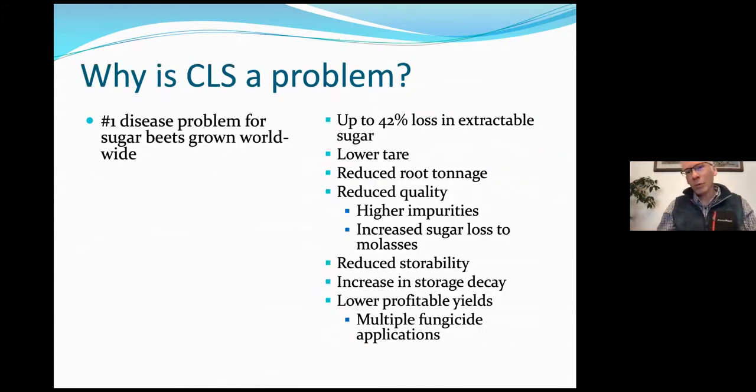Some of the other problems we have is, of course, reduced root tonnage, because we're losing leaf tissue and photosynthetic capability of the plant, so the roots aren't getting as big. We're also seeing reduced quality of the beets. There are higher impurities, and we get a lot more sugar loss to molasses, because of the Cercospora, which does produce a toxin, cercosporin, and maybe that has something to do with that. We don't really know.